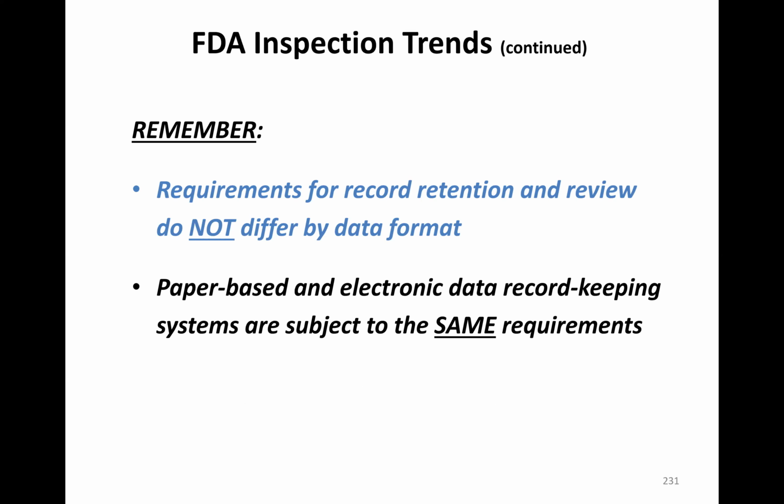So again, requirements for record retention and review don't differ whether it's paper or electronic. Paper and electronic data record keeping systems are subject to the same requirements. What is required for paper is required for electronic. How you meet that requirement will be different on paper versus electronic. But start there, start with what is required.